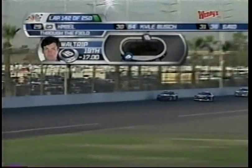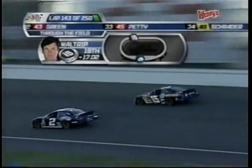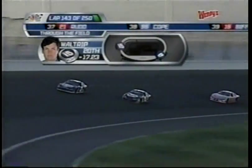Michael Waltrip, Marty, in that 15 car, not real happy. A few laps ago, quote, "Man, I'm just junk." I think he's talking about the car, of course. He's tight into the turns and loose off. The 2 of Rusty Wallace just got by him, Matt.